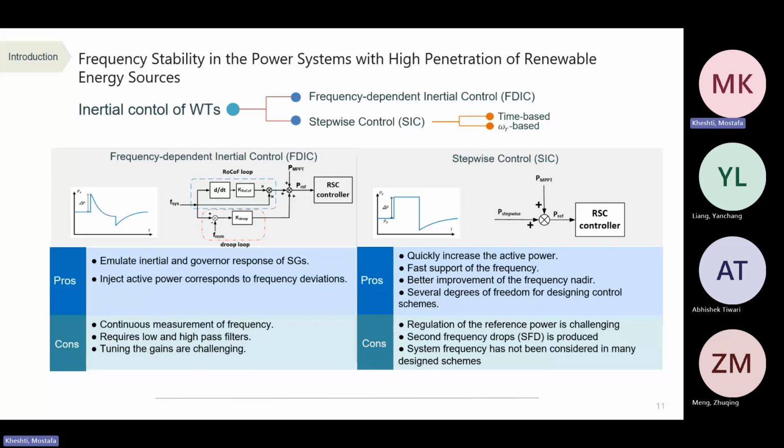There are different types, but if I want to categorize them into different groups, I would say there is frequency-dependent inertial control, where we sense the frequency deviation and multiply by a proportional gain, and we call it an inertial loop. Or the difference between the nominal frequency and the actual frequency would be a droop loop. So these are frequency-dependent inertial control. However, we have another sort of frequency control scheme, which is predefined or pre-designed. We call it stepwise inertial control.